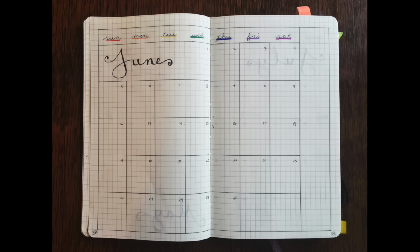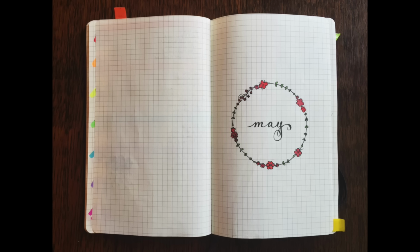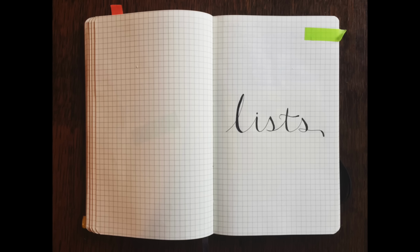She keeps a separate section for her monthlies at the beginning of the notebook, and then a section for her weekly spreads, and then at the end has a section for her lists. And I think it's so cool she divided up her journal like that. I haven't seen anyone else do that before, so I think that's so awesome and must make it very, very easy to find what you're looking for.